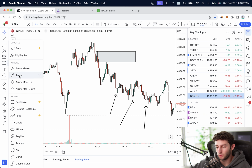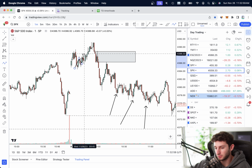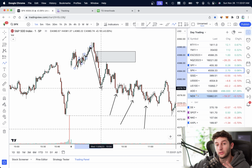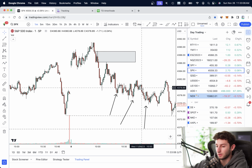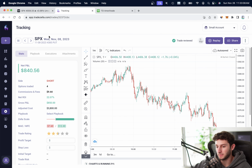So really simple. What happened, okay? Price was in an uptrend. We went to a downtrend. Once I saw that form, I waited for a pullback, got short, and then scalped and took some partials, some targets off, okay? Really simple.